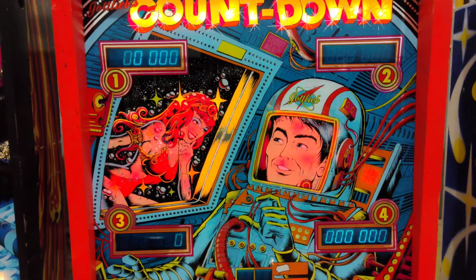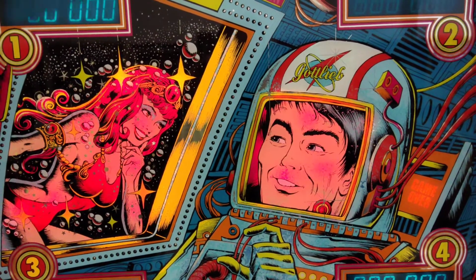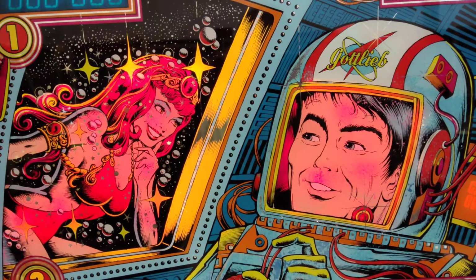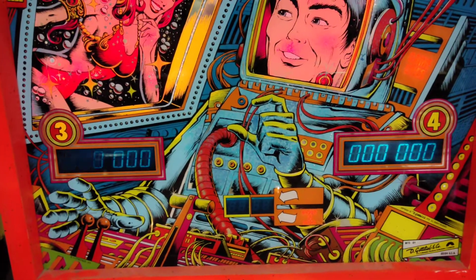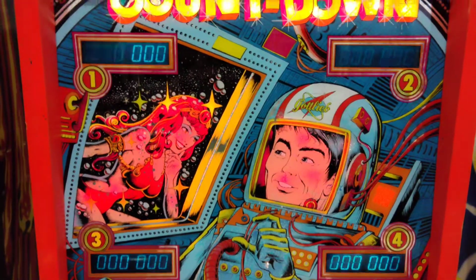You can see our space astronaut here is looking out the window at an unusual stellar formation, and I do think this is indication that there may be a little bit of hypoxia going on, which maybe doesn't bode well for our space traveler. But, you know, in kind of the era of Major Tom and all that, it kind of makes sense this might be a theme.